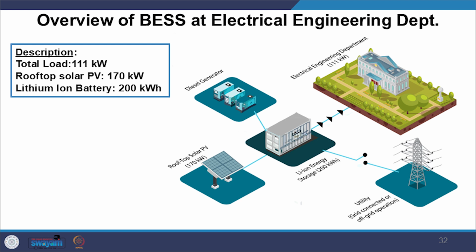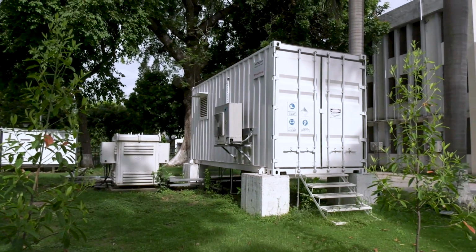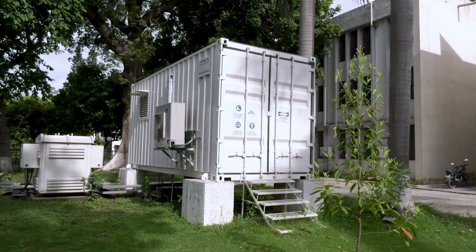Before we move to the second BESS located at the electrical engineering department, let us review the microgrid setup at this department. The department has a total load of 111 kilowatt supported by a 170 kilowatt rooftop solar PV system and a 200 kilowatt hour lithium ion battery. The microgrid also includes a diesel generator for backup and a utility connection that can function in both grid connected and off grid modes. This integration of renewable energy, energy storage and traditional power generation ensures a reliable and sustainable power supply. Now, let us move to the field where the BESS of the electrical engineering department is connected.